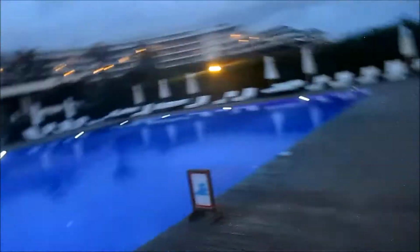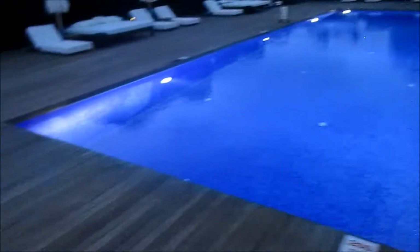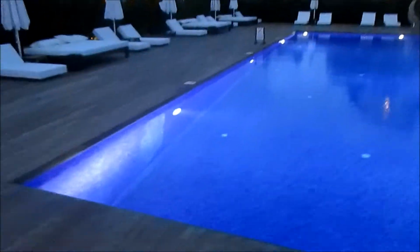There's the adult pool, which is where I'll mainly be in. I won't be in the other ones though. Right, we're out of here. We've arrived here safe and sound and the hotel looks amazing.